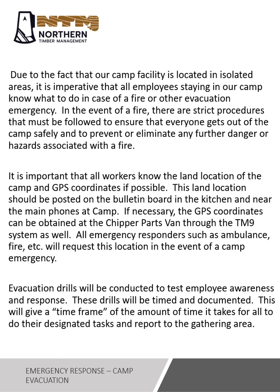Due to the fact that our camp facility is located in isolated areas, it is imperative that all employees staying in our camp know what to do in case of a fire or other evacuation emergency. In the event of a fire, there are strict procedures that must be followed to ensure that everyone gets out of the camp safely and to prevent or eliminate any further danger or hazards associated with a fire.